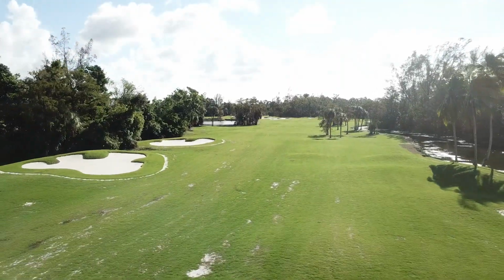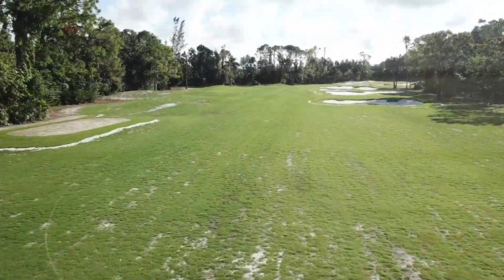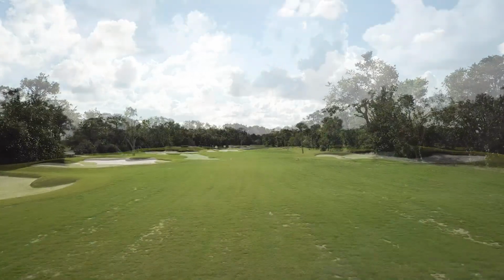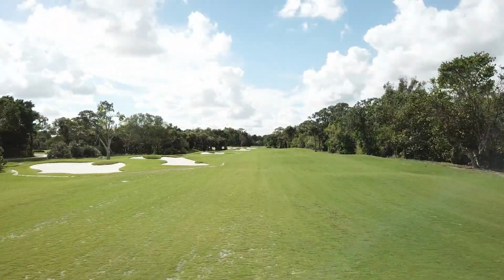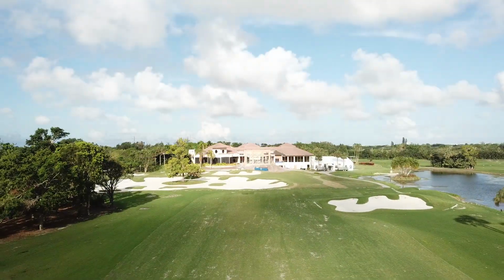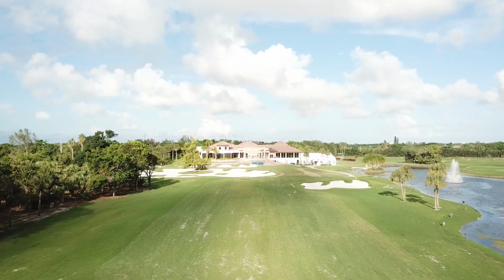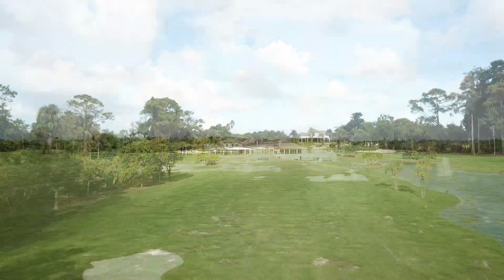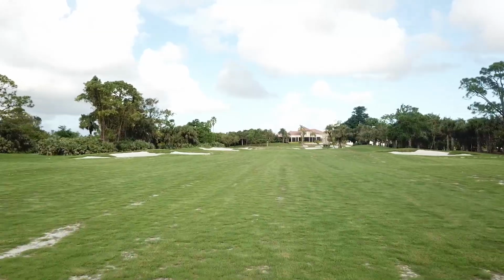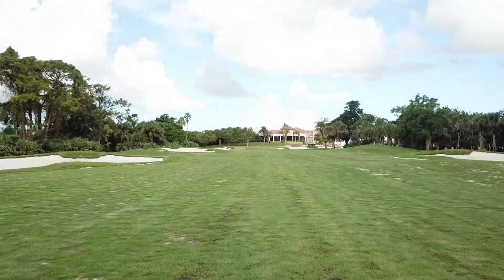Fairway and rough turf conditions on hole number 1 are similar to turf conditions on holes number 2, 3, 4, 10, 18, and the practice range. Turf coverage on these holes is 90 to 95%, with about 60% of the turf having density adequate for good playing conditions.